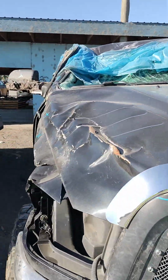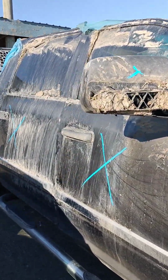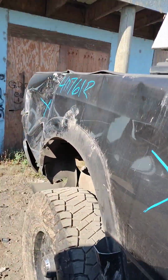The hood's no good. Fender's no good. Rear side view mirror, door's no good. Back door, or the truck bed, no good.